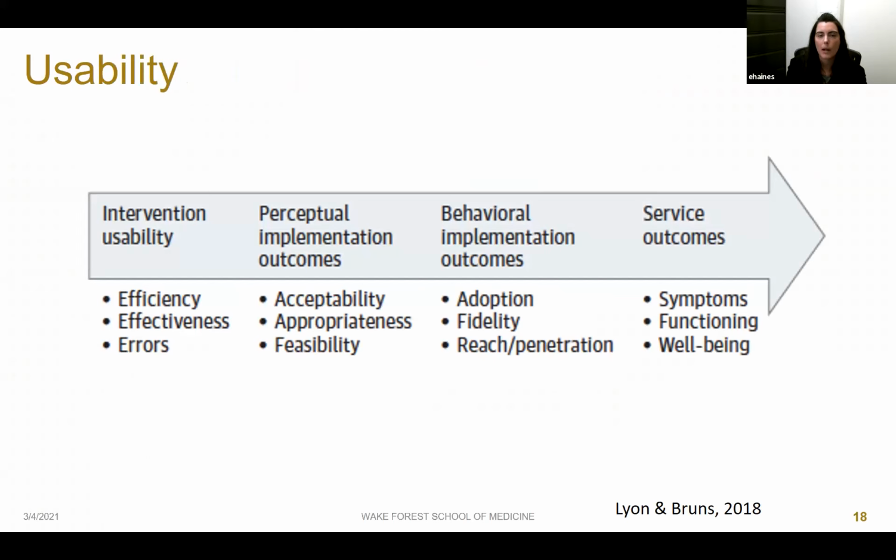usability has been proposed by my colleague Erin Lyon and others as a proximal determinant of implementation. So for example, if an intervention is more usable, then key stakeholders might perceive it as more feasible, acceptable, or appropriate to implement. And this in turn can influence behavioral implementation outcomes like adoption and penetration. So given that usability is a primary outcome of user-centered design, and if usability is indeed a key determinant of implementation outcomes, then this supports the potential value of applying user-centered design to implementation efforts.